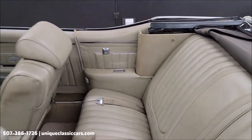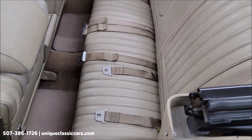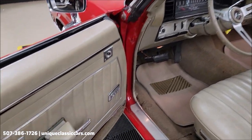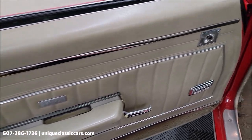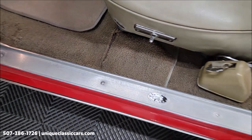A little closer look at the rear seat here. Looks like it's free of rips, tears, or holes. Seat belt's intact. Take a look at the door panel. Those look like they could be original also. Of course, the power window switches down here. See power seat switch here.